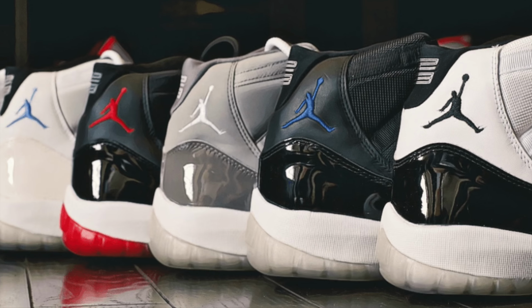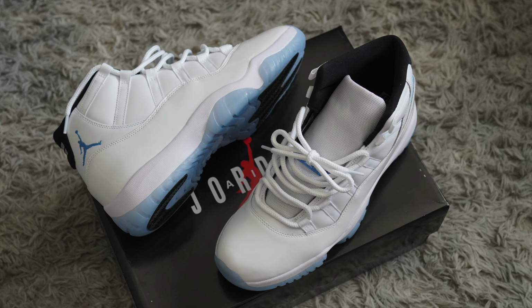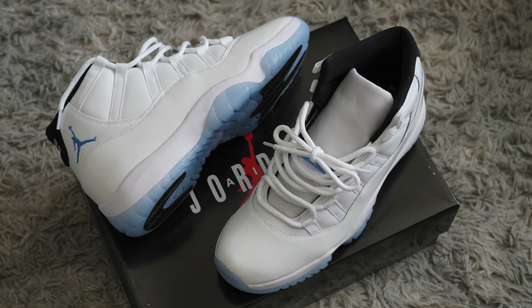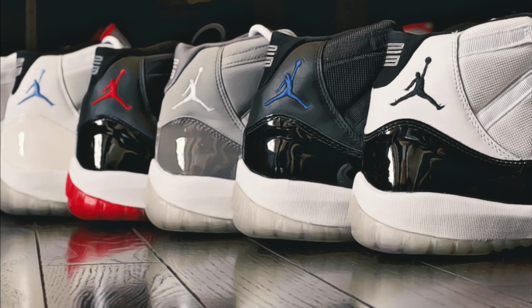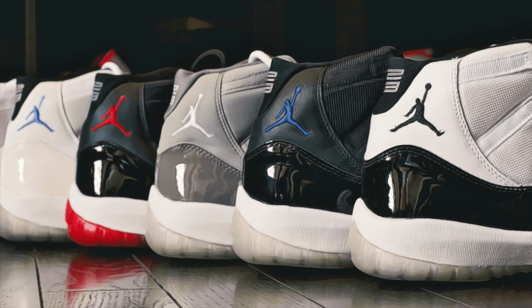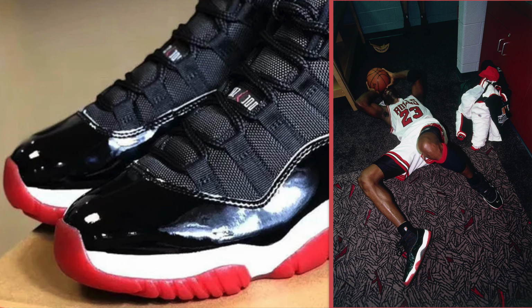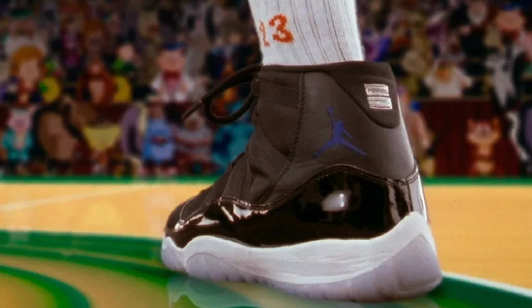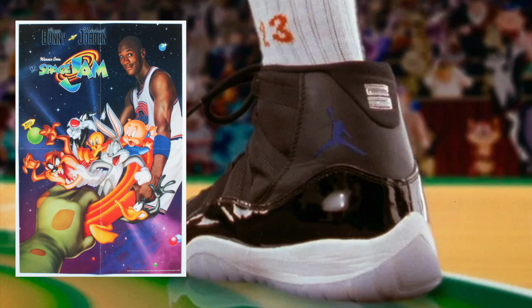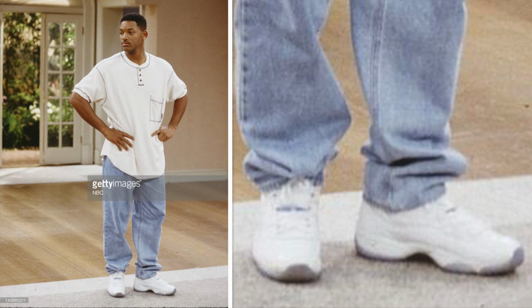Among the OG colorways, Concord, Bred, Space Jam, and Columbia, the Columbia seems to be the most underrated out of all of them. My theory is it may be because the other shoes had a way more significant moment. The Concord was the first 11 the world saw, and it was a game changer in sneakers. He won the 1996 championship in the Bred 11s. Space Jam 11s are tied to the Space Jam movie, and the Columbias were only worn in one All-Star game, followed by being seen in the finale of The Fresh Prince of Bel-Air.